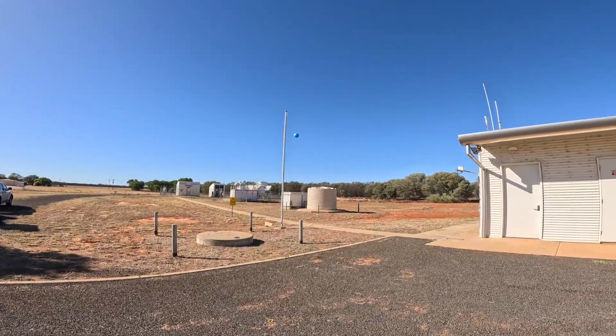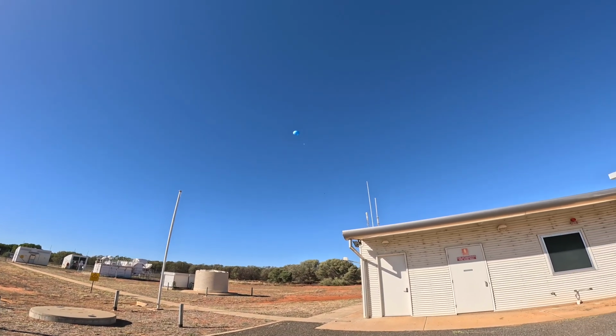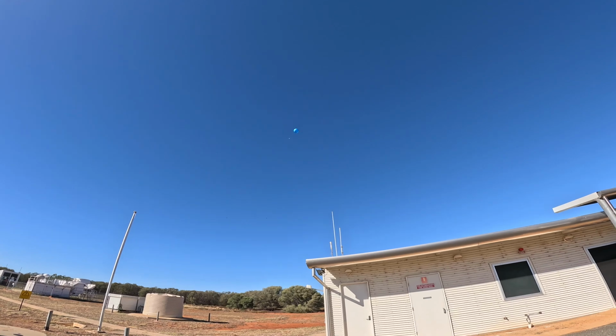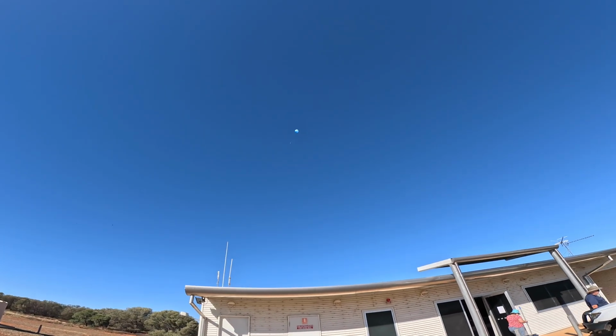And the balloon launches really quickly. It climbs at 1,000 feet per minute. And what makes it really hard to see is it's blue, so it blends in with the sky after a little while. I said to a couple of other people that were standing there, they should have made it yellow so you can keep watching it, but it was really good.